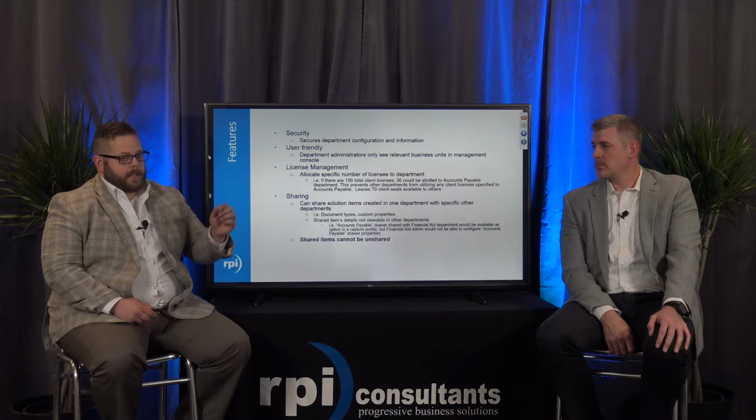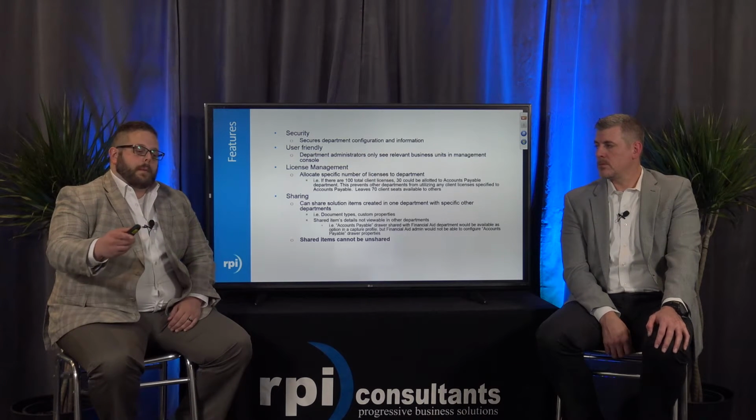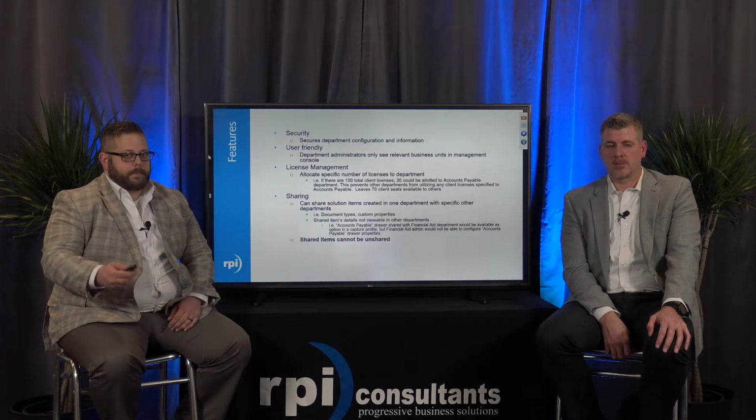And a note on sharing: any uniquely named items in the system still have to be uniquely named. So if you have a custom property in one department called first name, you can't have a custom property in another department that also says first name. However, if that custom property is shared to the new department that needs it, it can use it and it can be assigned to document types.